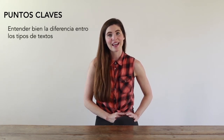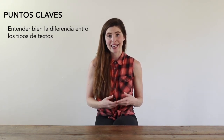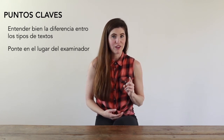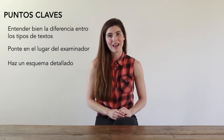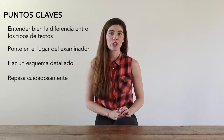Entender bien la diferencia entre los distintos textos. You really should understand what structure they each have and what type of language you should use in each text type. Ponerte en el lugar del examinador and think about the 4 marking criteria. Ask yourself, Have I satisfied all of them? Haz un esquema detallado y un borrador antes de escribir la versión definitiva de tu writing. Al final, toma 5 minutos para repasar cuidadosamente lo que has escrito para corregir algunos errores y mejorar el desarrollo de tus ideas. Okay, that's the end of today's lesson.